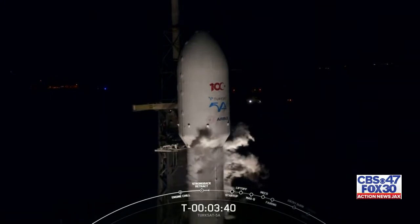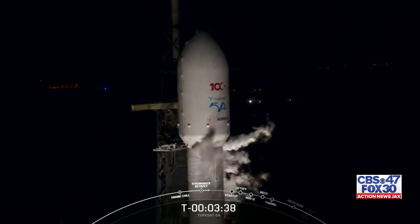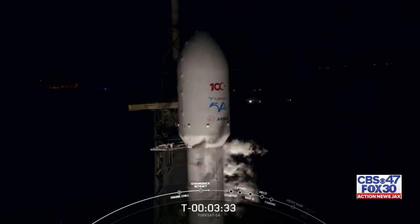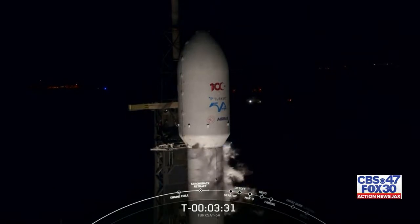First stage fuel loading is complete, and we're currently awaiting the first stage liquid oxygen loading to complete. And shortly after that, at about T minus 2 minutes, the second stage's LOX will also complete.